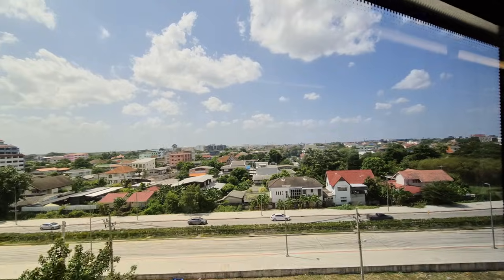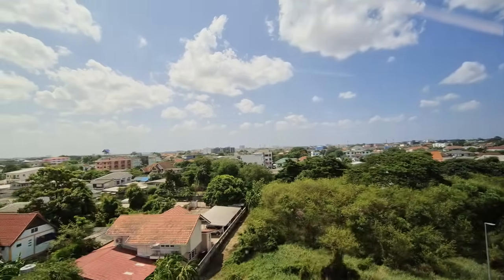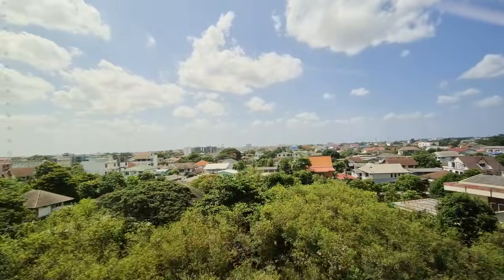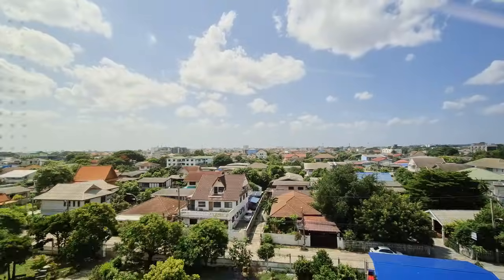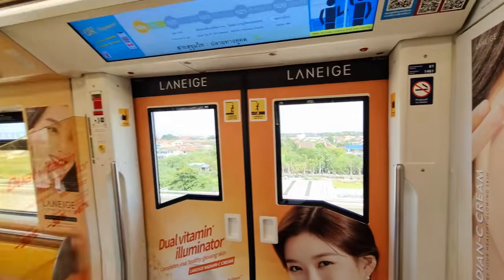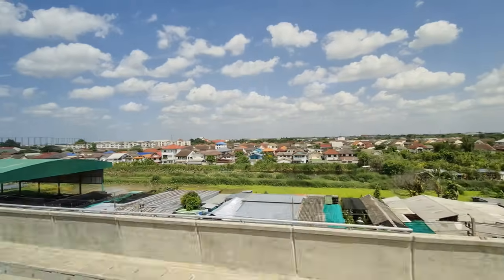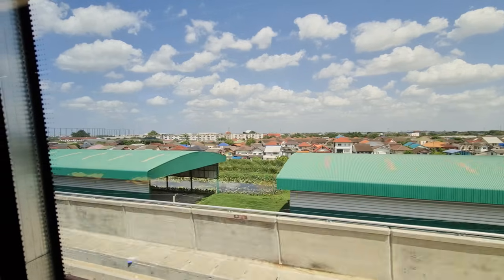So I know this was a long one for me as well. I was just thinking about it. I started from Asok and I went to the end station, then filmed the whole thing, and now I have to go back. So it's a 1.5 hour drive. So I was a total of 3 hours in the train when I'm finished, but it's well worth it. I thought it was a nice idea to show you guys the whole thing.